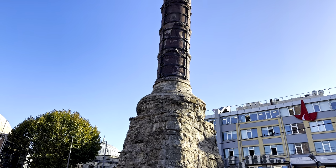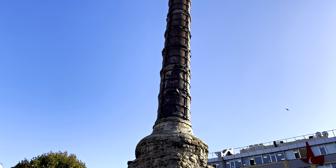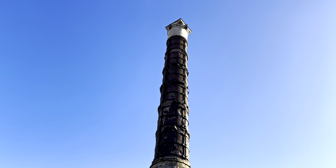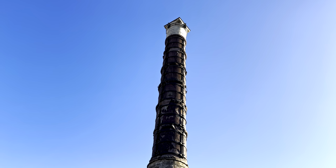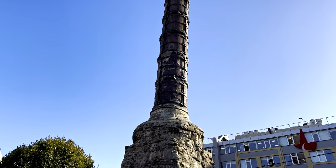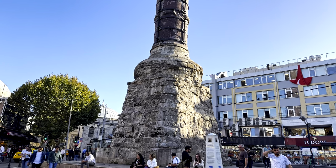The Column of Constantine is a Roman triumphal column that was erected in 330 AD to commemorate the victory of Constantine the Great over Maxentius at the Battle of the Milvian Bridge. The column is located in Sultan Ahmet Square, across from the Hagia Sophia. It is made of porphyry and is 32 meters tall.